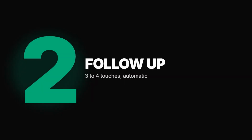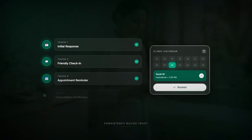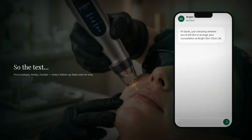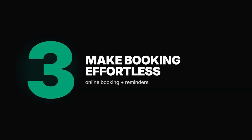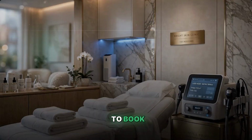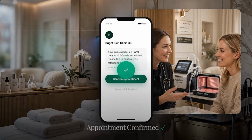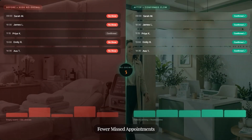Second, you follow up like the booking depends on it, because it does. Most people don't book on the first touch, they book on the 3rd or the 4th. So the text, the email, the reminder, they go out automatically and nothing slips through. Third, you make saying yes effortless. Let them book online, even at 11 o'clock at night, because that's when they're actually ready to book. So confirm it, remind them, and watch your no-shows drop at the same time. That's it. Capture it, follow up, make it easy.